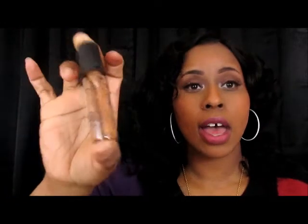Probably what I'm going to have to do with the next one I buy is turn it upside down and put it in another container and close the lid on it so I can use it. But this is my favorite concealer under the eye.